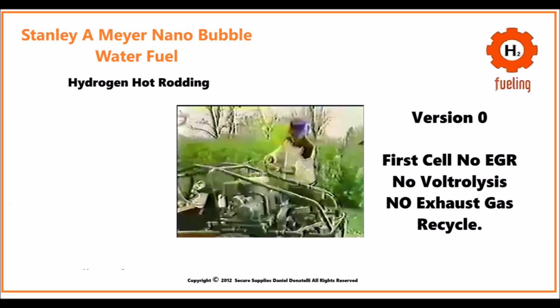and Secure Supply's hydrogen hot rodding. Stanley Meyer's work, often referred to as voltrolysis, aimed to split water into hydrogen and oxygen using a unique electrical method. This method produced what Daniel Donatelli and Secure Supply's hydrogen hot rodding community term as nano bubble water fuel. 1. Nano bubble water fuel electrolysis.